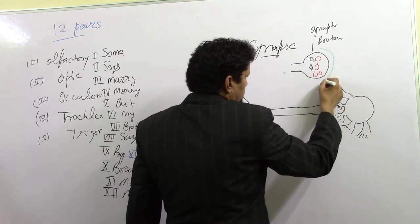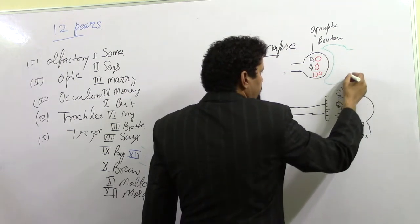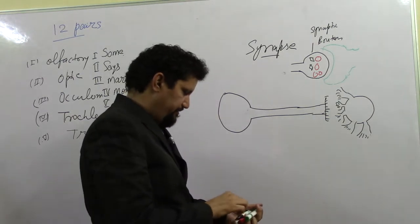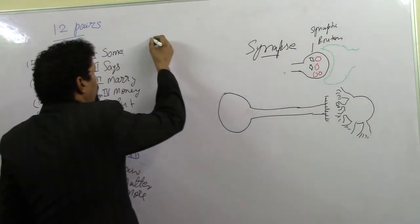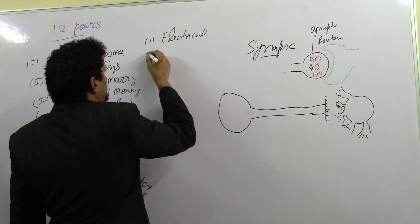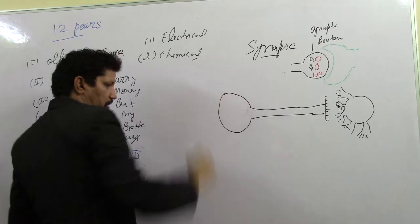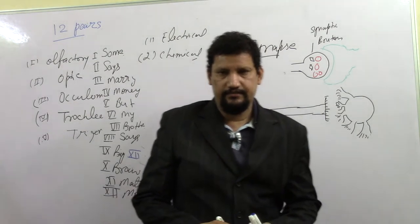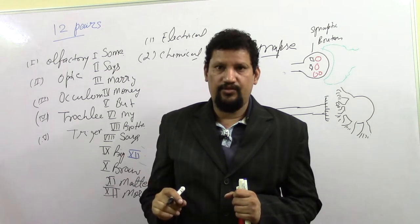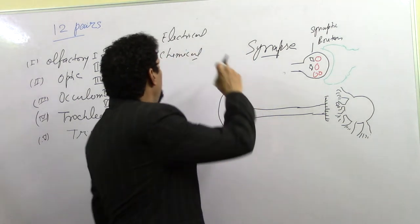Here is the broadened part of the dendrite. Synapses are of two types. One is electrical and the other is chemical. When cells are very close to each other, these form gap junctions. Ionic exchange or current flow through these gap junctions is known as the electrical synapse.